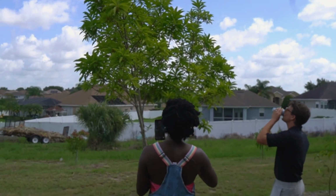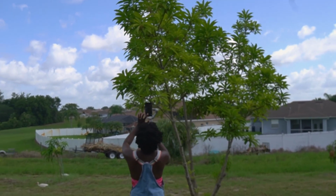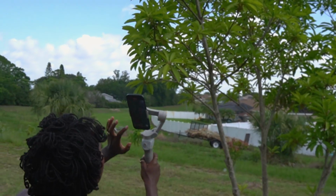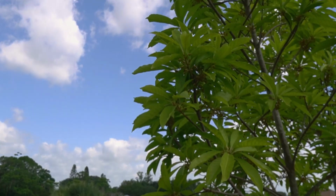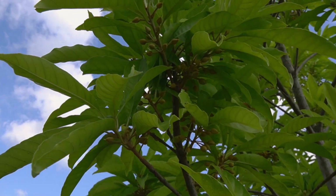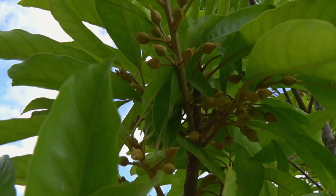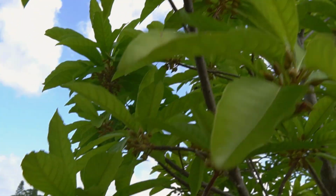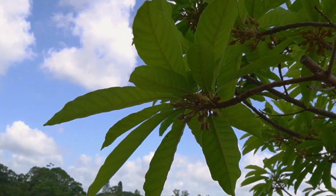And this one is going crazy with flowers and fruit. Oh my gosh. It should set a few fruits. Does it drop a lot? I would say it doesn't really drop them, but out of all these flowers, I'd be lucky to say maybe 10, 15 fruits. Are you serious? Yeah, just in my experience in the past. Maybe there's more flowers this year, so more chance of getting some fruit on it. It looks really good. We'll see.